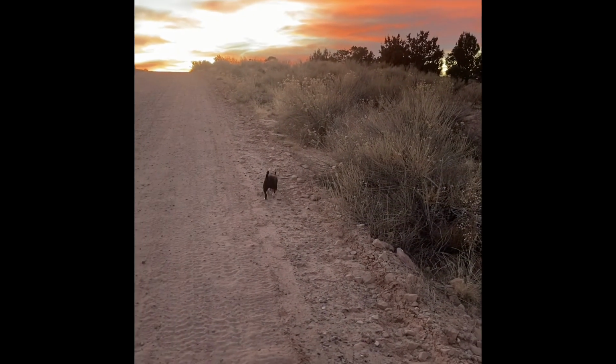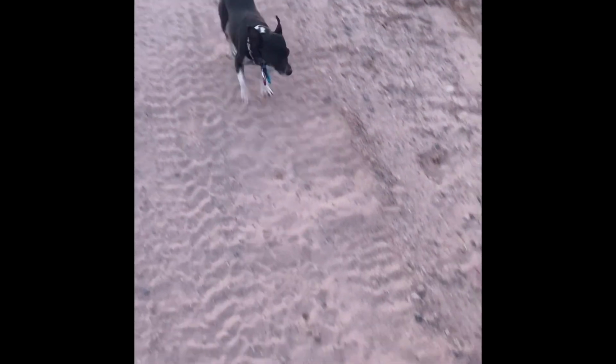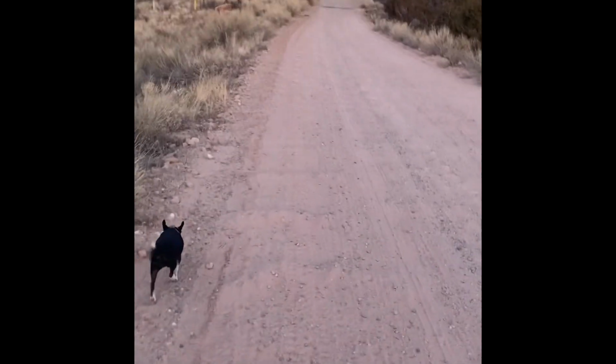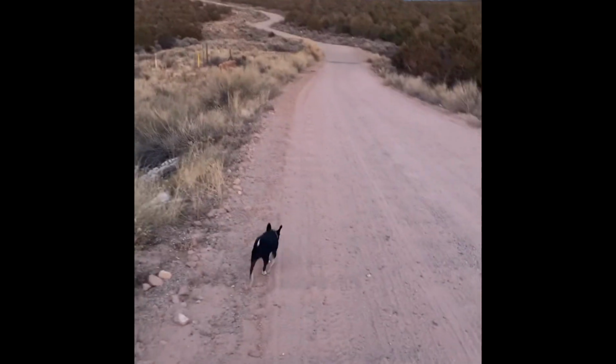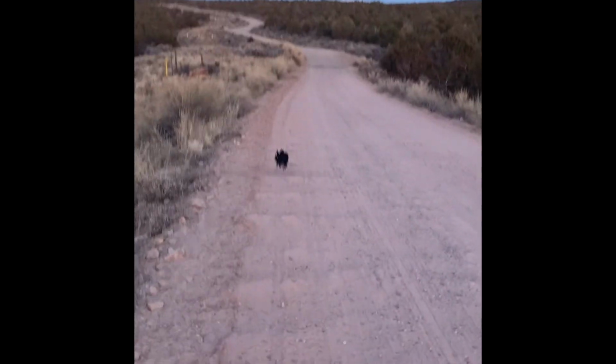Yeah, Gypsy's still trucking along. Gypsy, come here, bud. Come here, big girl. Come on, little G. Good job, G. Yeah, she's still using her nose, looking for rabbit, coyote, whatever. She's got her nose up. She's got her ears up. All right.